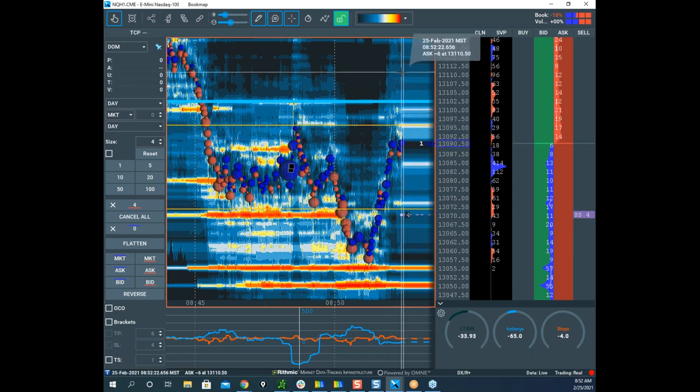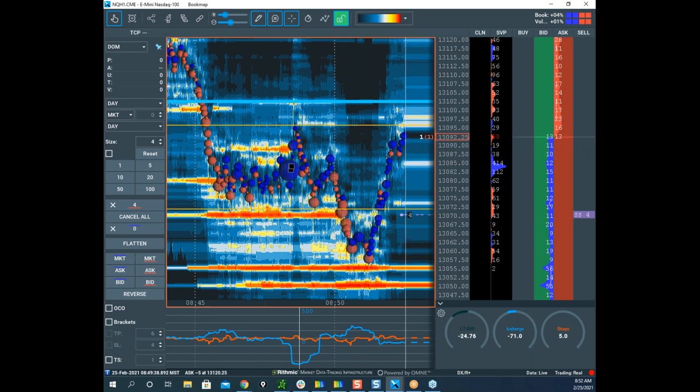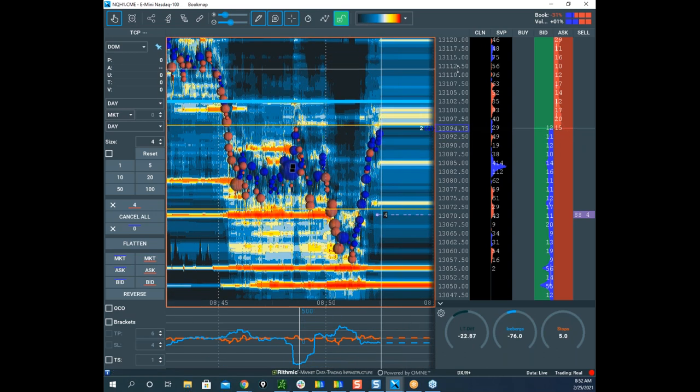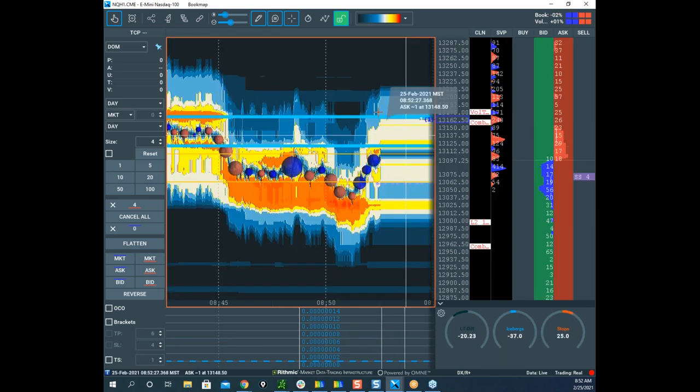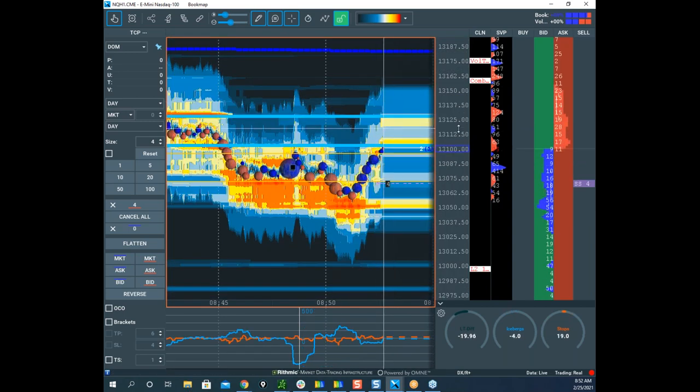If this blows above here, breaks above, that's a bullish signal. I'm not bullish this market, so I'm not going to take it. But what is that going to run into? This other zone. Right here, right? So let's see what happens here.